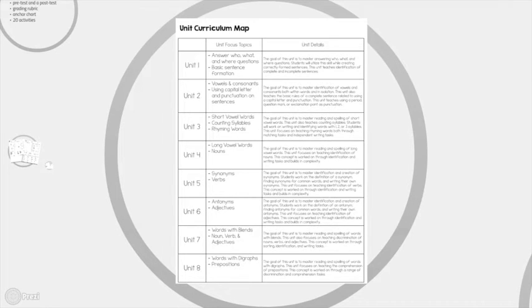In Unit 1, we start out with answering who, what, and where questions and basic sentence formation. Unit 2 looks at vowels, consonants, and increases those sentence skills by adding capital letters and punctuation. Units 3 and 4 work on short and long vowels. We begin some noun work. Units 5 and 6 work on synonyms and antonyms, and we add in verbs and adjectives. By Unit 7, we're working on discriminating between nouns, verbs, and adjectives, which is when things can get tricky for our kids. Units 7 and 8 work on reading and spelling words with blends and digraphs, and Unit 8 looks at the concepts of different prepositions.